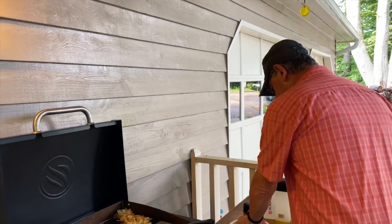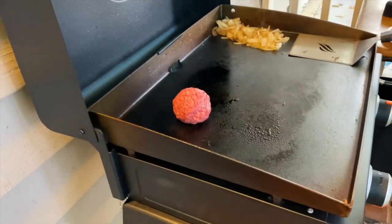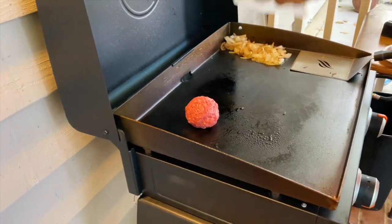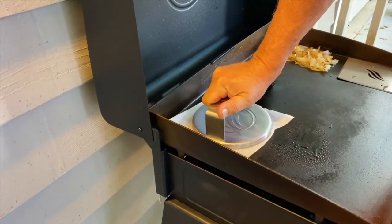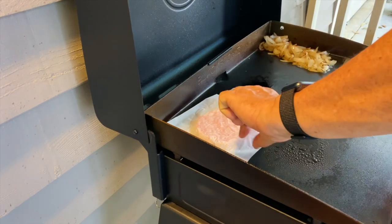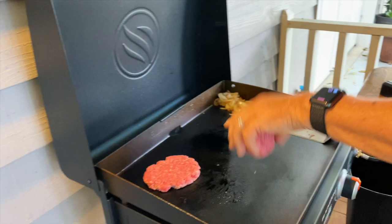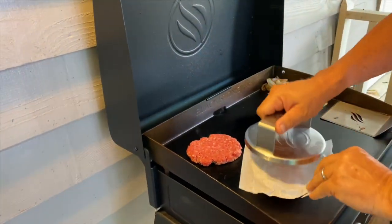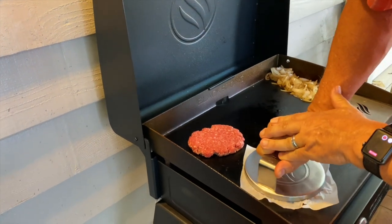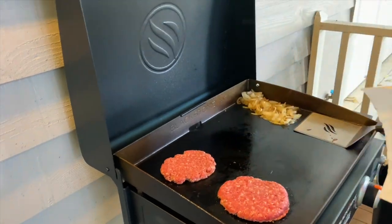I'm going to throw a burger down. And let's just make sure this is gonna work. A little parchment paper. Well, look at that. Another burger down, little parchment paper. Press down until it goes all the way to the grate, and you've got a perfect size smash burger.